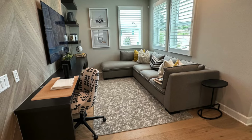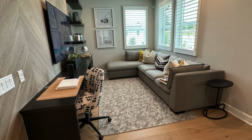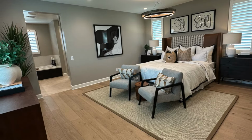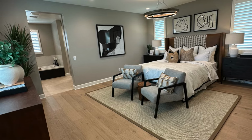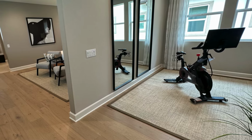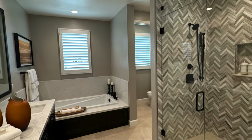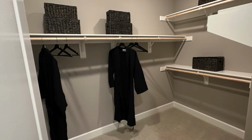And upstairs, in addition to the 3 other bedrooms, this plan has an option to convert the loft into a 5th bedroom space. So this plan has a retreat off of the master bedroom, and the retreat is really another flex space that could be either used as an office, den, or, as featured, a workout room. The other noticeable difference between this and some of the other smaller plans is the primary bathroom size and walk-in closet size. It's much bigger and grander in size.